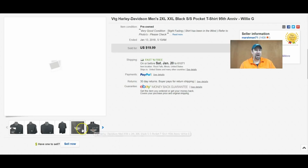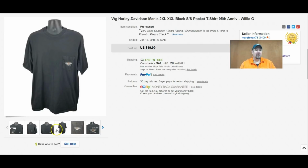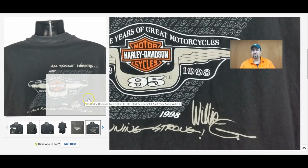One, this is a pocket t-shirt. So it has this chest pocket on it, which makes it a little bit different. There's less of them out there. And then this is an anniversary t-shirt. It celebrates the 95th anniversary, so it's kind of a collectible item. And then, zoom in here, it has the Willie G logo on it.